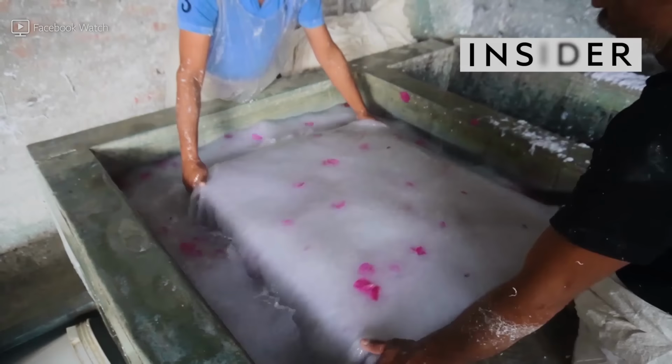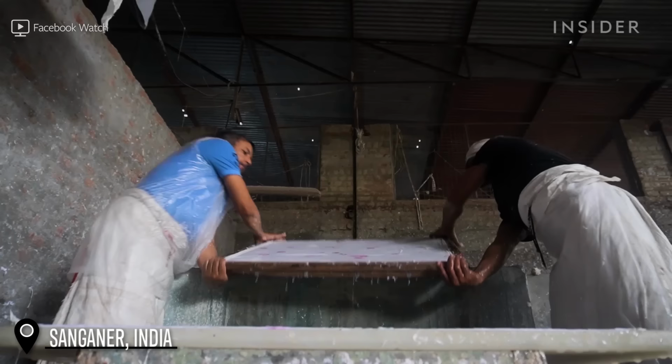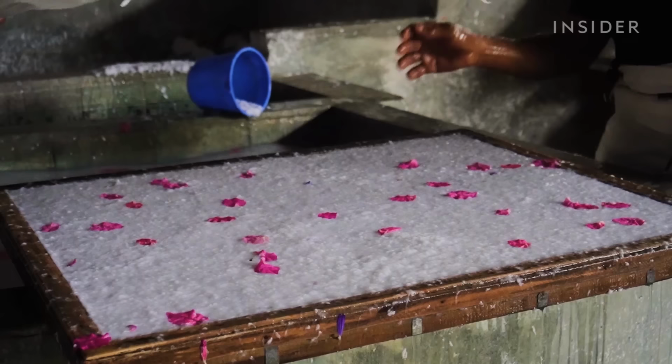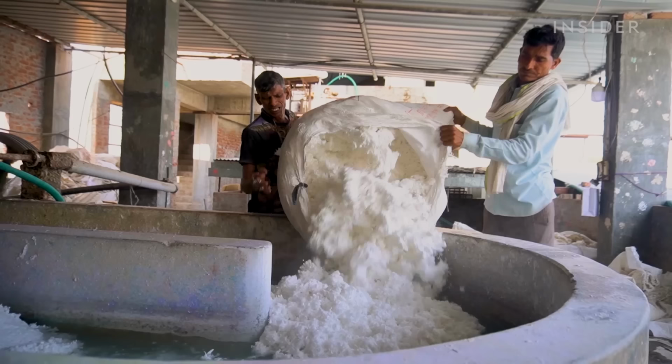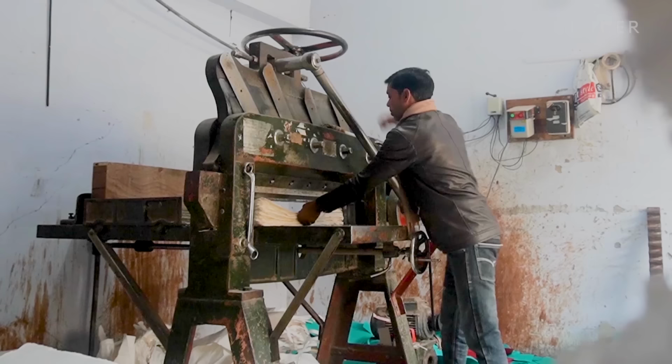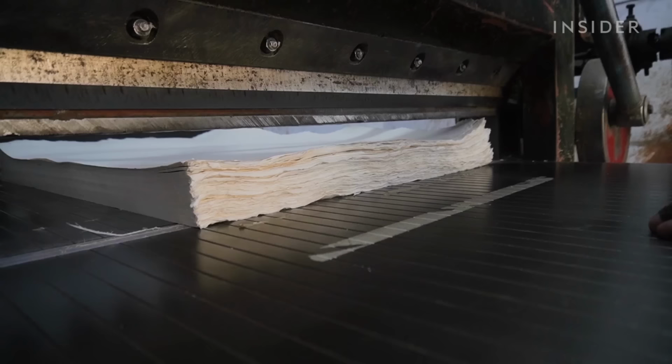Papermaking has been the heart of this Indian town's economy for at least 5 centuries. And a lot of the work is done by hand, one sheet at a time. This factory can make 10,000 sheets in just a day. But in a modern world full of automated paper mills, how is a 500-year-old industry still standing?